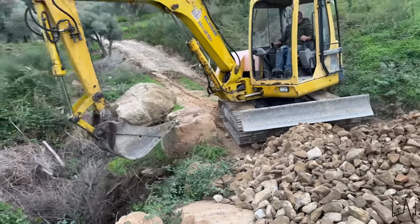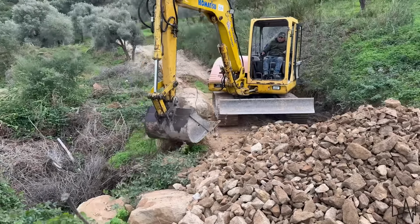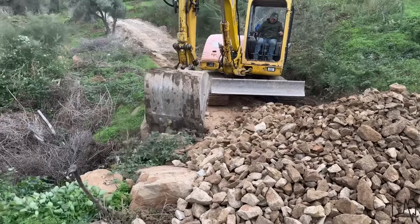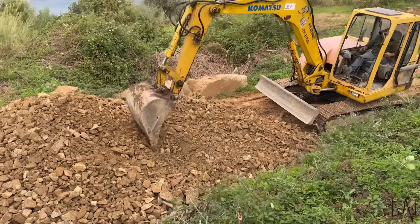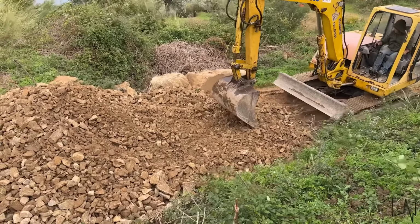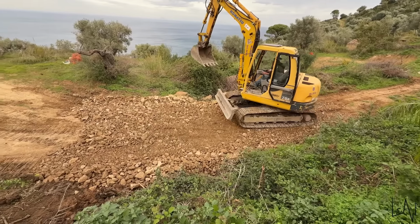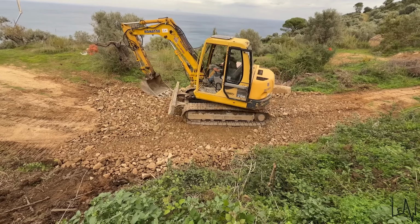Wow, this is really good. His name is Giuseppe. He's another excavator operator. He's really good. Pressing all the stones, as you can see.